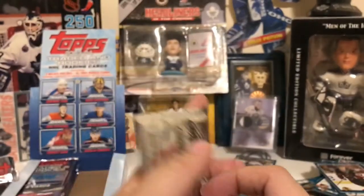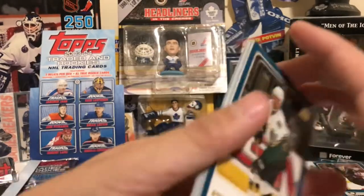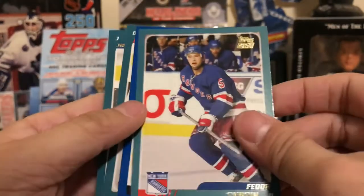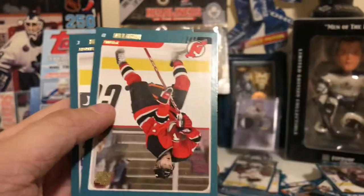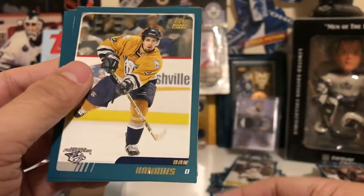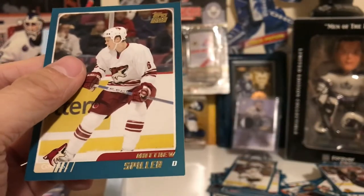Alright, so this is the last one on the right-hand side. I think I'm going to make this a two-part video since it's running a little bit long. So after this pack, I'll stop it there and I'll go over what we pulled. Trevor Daley rookie. Fedor Tyutin rookie. Another blue. Paul Martin. Nice. Dominic Moore. Dan Hamhuis. Carl Stewart. And Matthew Spiller.